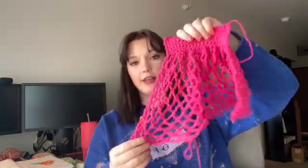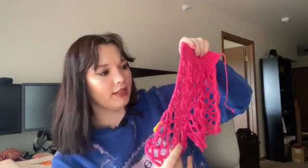So got that, and then I have another one of those market bags. Gosh, this color is just so beautiful. This is also the Loops and Threads Eco Cotton yarn. Okay, my hands are full right now, so let's get started.